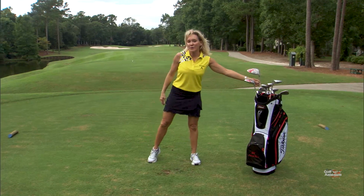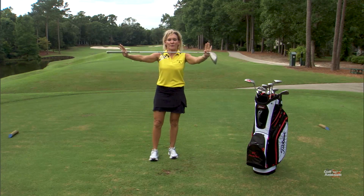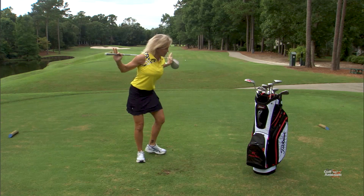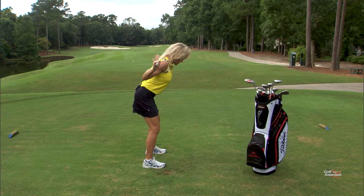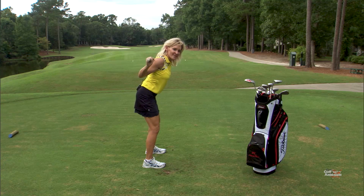So I'm going to grab my driver here. What I want you to do is take this driver and put it right behind your shoulders, just like this. Now I'm going to turn, because that's the direction I'm going towards my target. So I'm holding right here, I'm in my stance. And what I would recommend is go ahead and get in front of a mirror if you're going to try this at home.